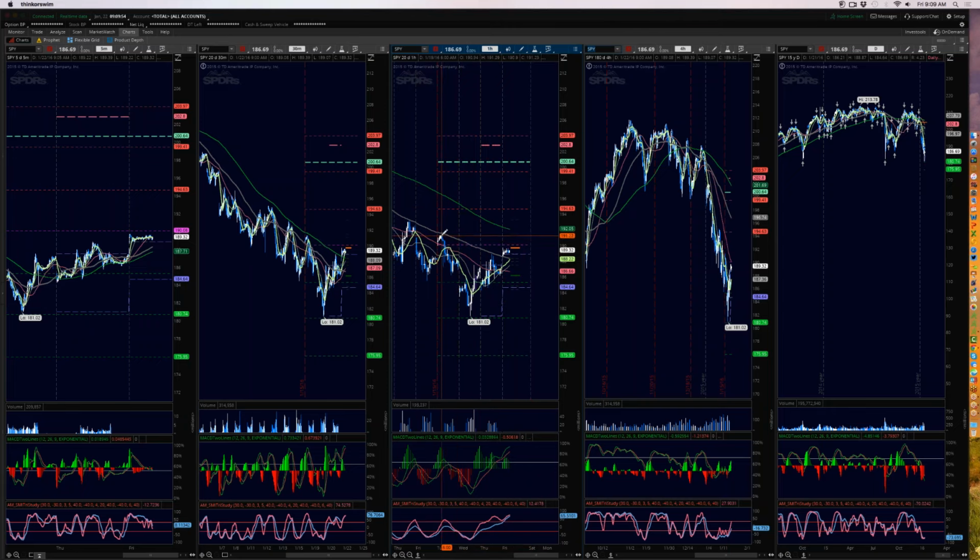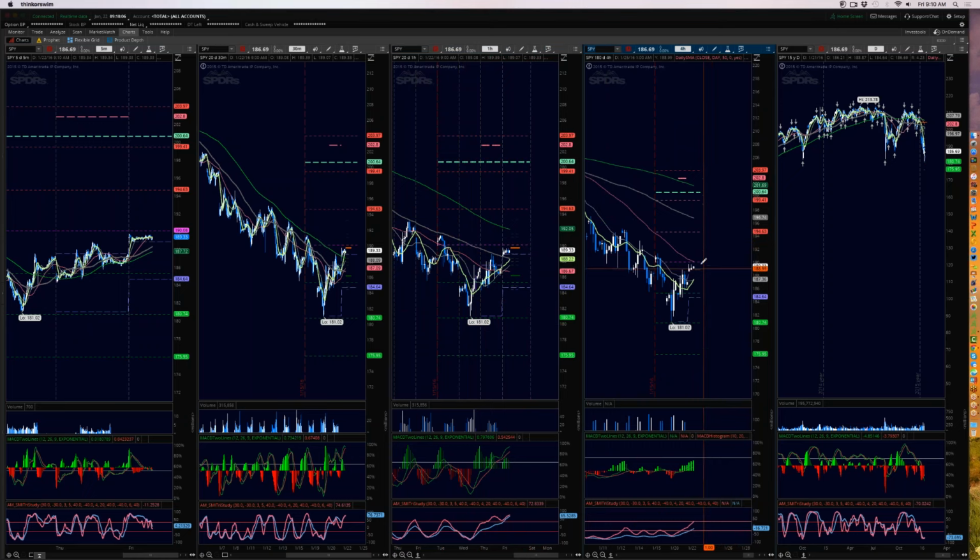If I were to draw Fibonacci here, it could give me a butterfly that would send me up into this region here, 194.60. Obviously, if the SPX breaches and holds, it's going to have a good likelihood. What's ideal here? Pull back into prior congestion.